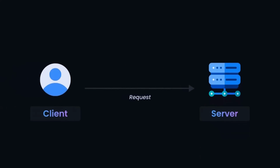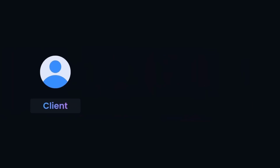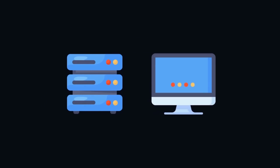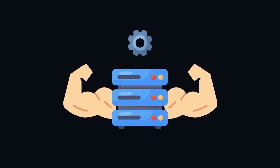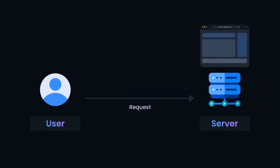It allows you to pre-render some of your code on the server and send content such as HTML, CSS, and minimal JavaScript files. The client refers to the device you're currently using, such as your smartphone or computer. The device sends requests to the server and displays the interface that we can then interact with. The server is essentially just a computer device, but it is equipped with a strong configuration and remains operational continuously. It is where all the code for our application is stored, so when the client, meaning our device, sends a request, the server performs the necessary computations and sends back the required outcome.